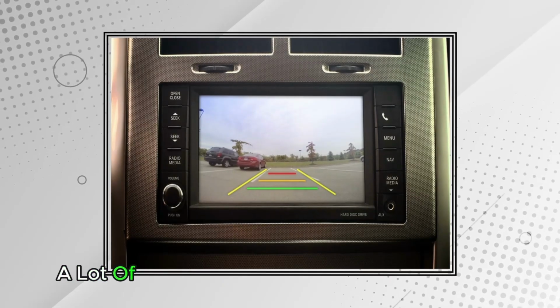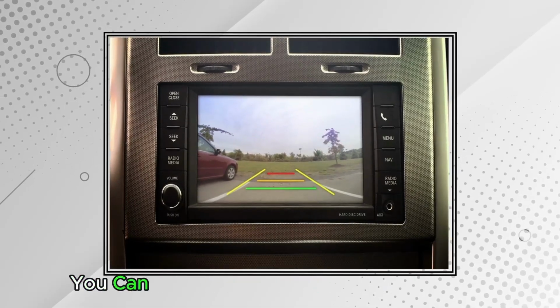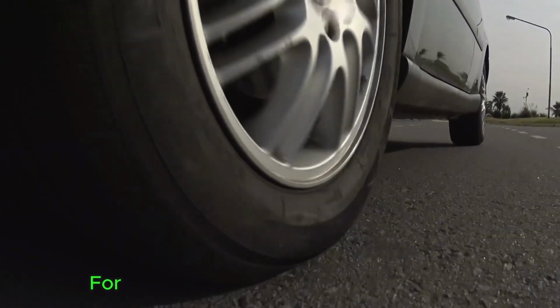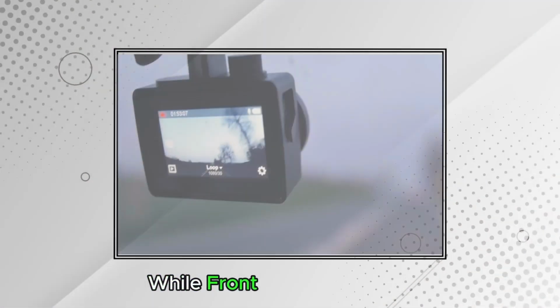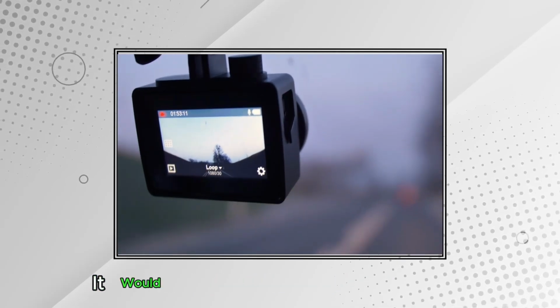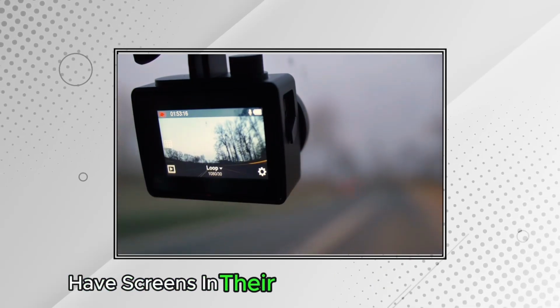Yeah, a lot of vehicles have rear view cameras for backing up, and when you put your vehicle in reverse, you can actually see the rear view camera. But back in 2018, it actually did become mandatory for all vehicles to have backup cameras. While front-facing cameras probably isn't as useful in safety as a backup camera, it would still probably improve driving, especially now that more cars today have screens in their vehicles as mandatory.